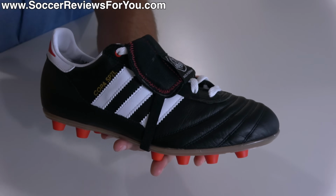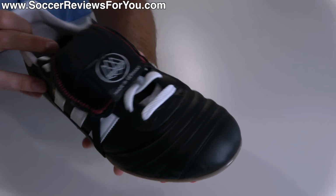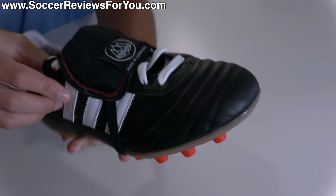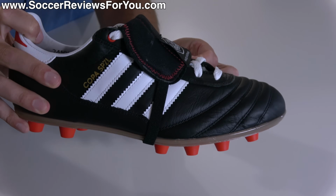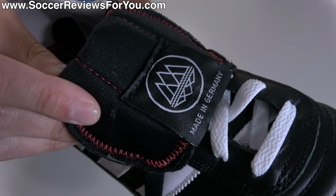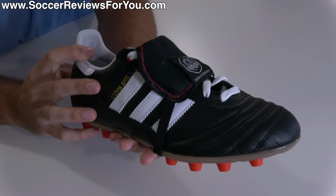As far as what makes these different from normal Copas, you still get the full kangaroo leather upper, black base with the white stripes. You are getting white laces given that black and white base, but they also do include black laces inside of the box. And then of course, you get that fold over tongue held down by an elastic strap, which is not a normal Copa thing. This particular pair also has this really awful glue stain that I just can't get out on the right boot, but given that these are going straight into the bag for match use, it's not too much of a concern for me.